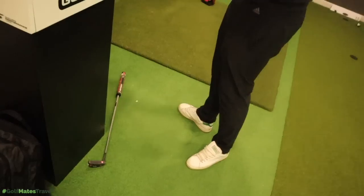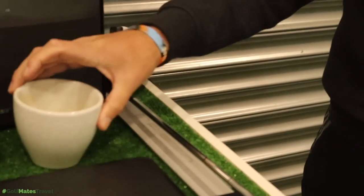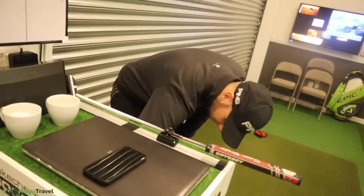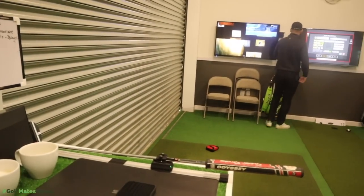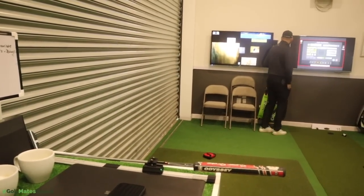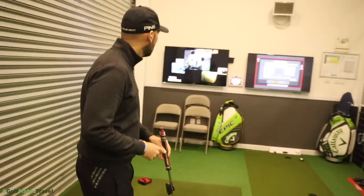Oh. Coffee's gone to my head. Okay, so coffee cup's looking emptier, certainly cold. Putter looks just about ready for action. Just check the loft and line. Okay, locked and loaded.